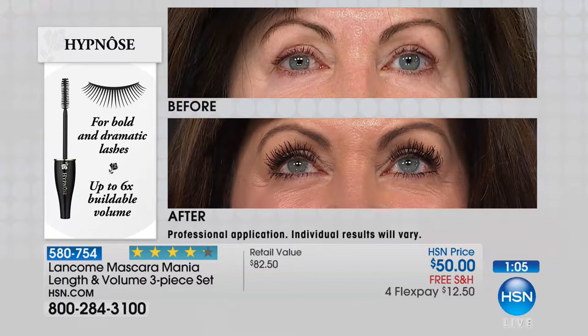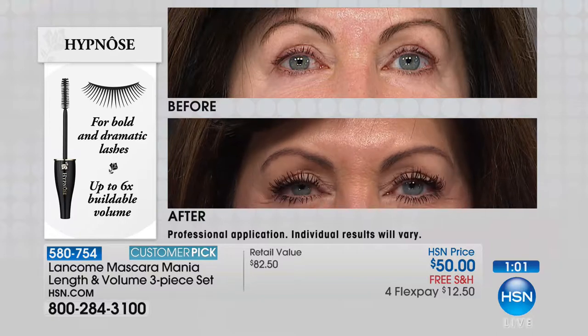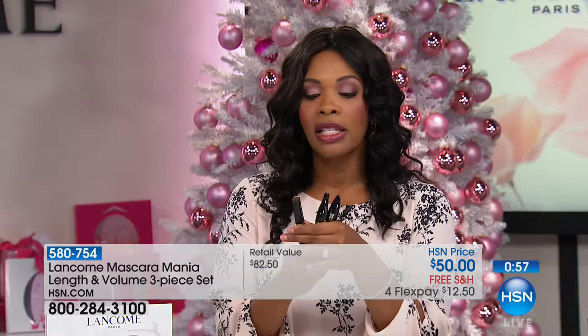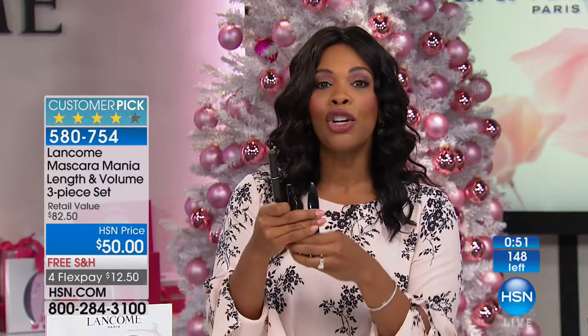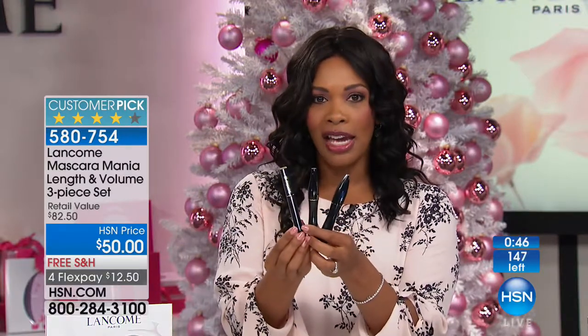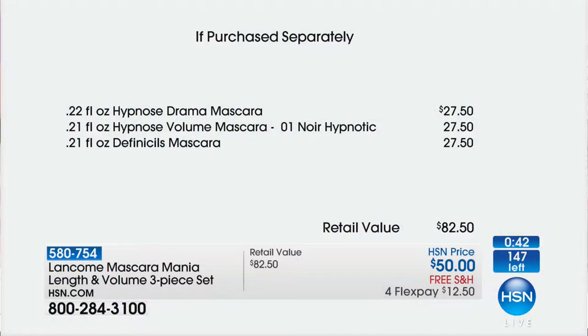It's not that Lancome just pulled some mascaras to put together as a trio. You're getting the best of the best. You're getting the number ones, literally the legacy number ones for nearly 20 years. You're getting your instant volume. You're getting your buildable volume, all full size. These are the mascaras that everybody raves about, and you have a chance to have all of them.